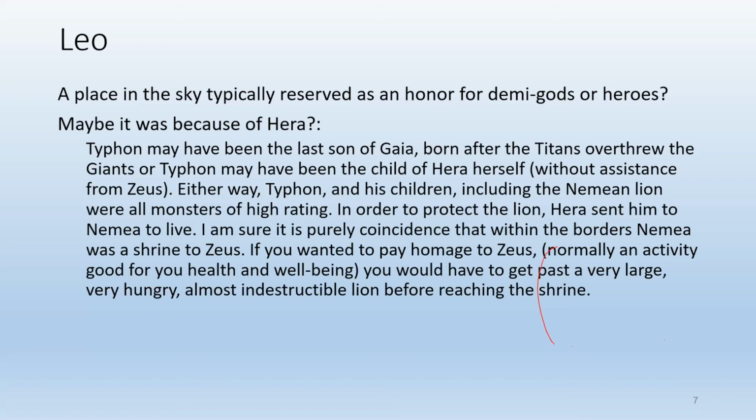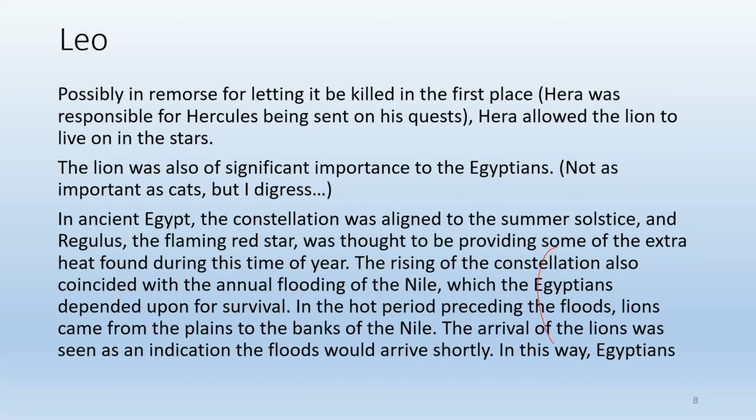Purely coincidental that within Nemea was a shrine to Zeus. So Hera made sure that if you wanted to pay homage to Zeus, something that typically most people realized was something that they should do, it's good for their health and well-being, you don't want to get Zeus upset with you, you actually had to get past a very large, very hungry, and almost indestructible lion before you could actually reach the shrine. And I'm sure that was purely coincidental. She wouldn't do that deliberately.